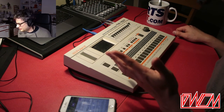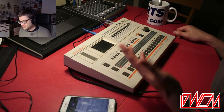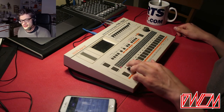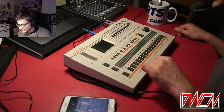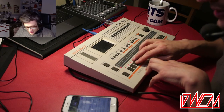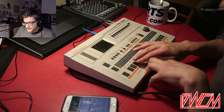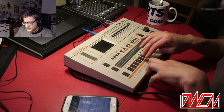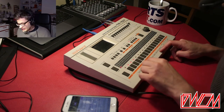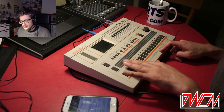When I first got a 707, I thought, well, that's weird, why would they put in 2 kick drums that sound nearly the same, but they are subtly different. There's 2 types of snare drum as well. Kind of a higher pitched one and more of a crunchy one. Again, they sound very similar. I always use the first one.